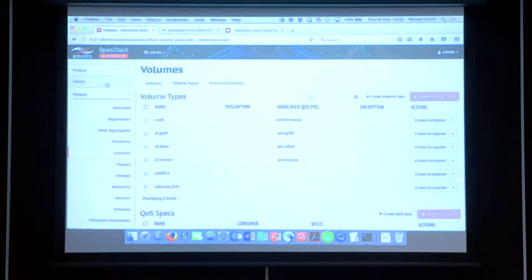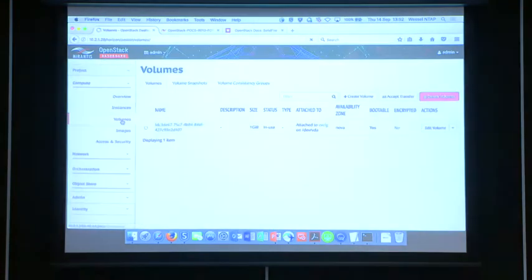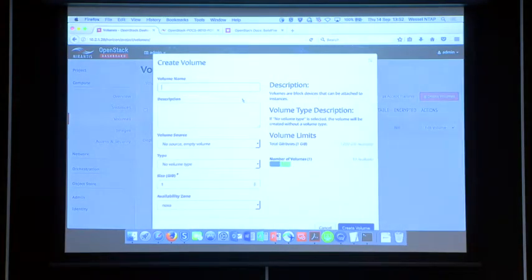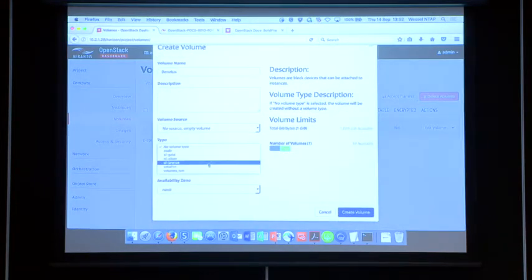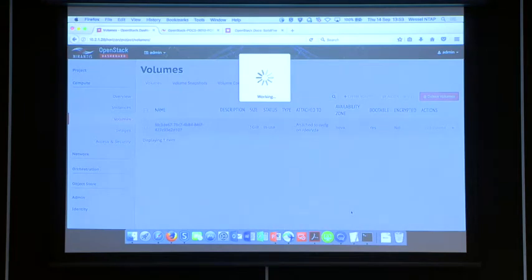Now, let's provision a volume. So the admin creates the service catalog, the portal, which you are going to expose to your consumers. And the consumer would always start a project, and let's say I want to provision a volume, create volume. I would say Benelux. Could give a description. I'm not going to take an image, but I could take an image and make a bootable instance as well. Let's say I'm going to start with the bronze one and make it 10 gig. I have only one availability zone, but normally you could choose your availability zone here as well, where to provision. Create volume.